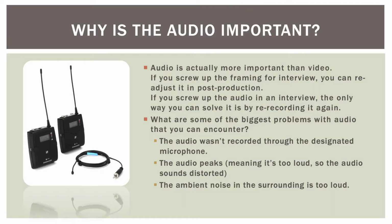Why is audio important? Well, audio to me is the most important part of an interview, because if you screw up the framing for the interview, you can always readjust it in post-production. If you screw up the audio in the interview, the only way you can solve it is by re-recording again, because there's no way we can really fix audio. If it's peaking, if things just sound distorted, there's just no way you can fix it in post. And even if you can fix it a little bit, it'll never be as perfect as if you record it properly the first time.